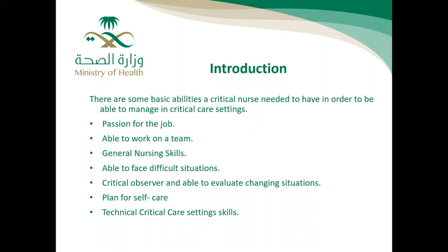To be a critical care nurse, you have to have some basic skills or abilities that will help you move on from general nursing to critical care. First of all, the passion for the job itself. If you don't feel the desire, if you don't feel that you really want to work in critical care, you will not be able to be productive. You will not be able to give all of your abilities. It's not just a job, it's really a passionate thing. You have to feel it inside you.